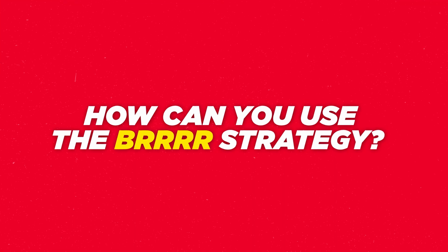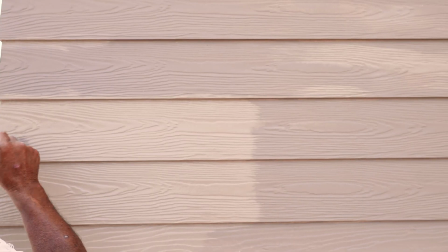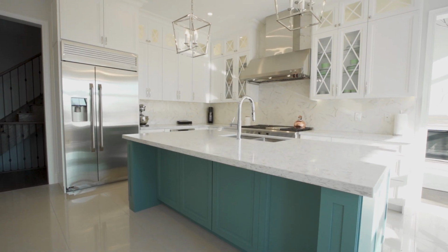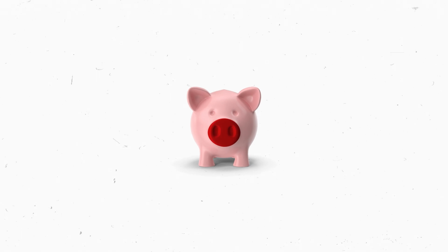Let's say you go out into the world and you find a rental house, and you buy this rental house for $100,000 and it's at a discount. You're going to put $20,000 into this. Let's say you're going to paint the outside. You're going to go in, paint the kitchen cabinets, put in a new countertop, do some new flooring, and paint the inside. So you've done what I've heard called putting lipstick on the pig. You really didn't change the property in any way. All you did is you went in and you made it look better, which isn't a bad thing.